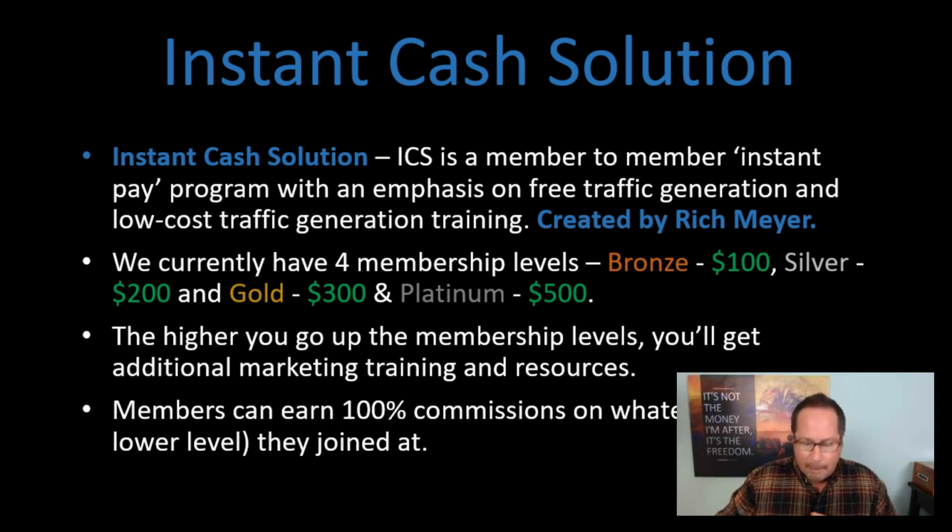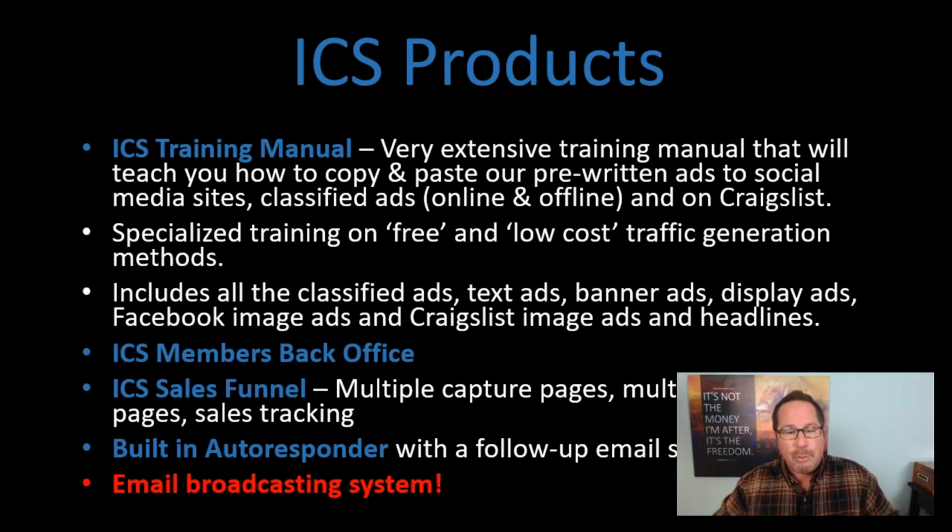Okay, so let's check out the products really quickly. And here's what you're going to get. You're going to get a very extensive ICS training manual, and this manual will teach you how to copy and paste ads and use pre-written ads on social media sites, classified ad sites, online and offline, and on Craigslist.